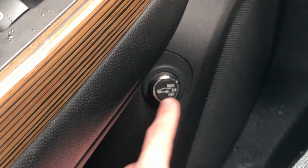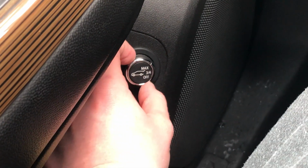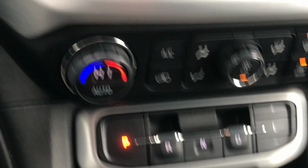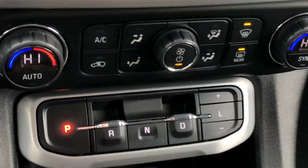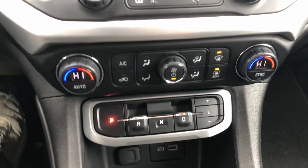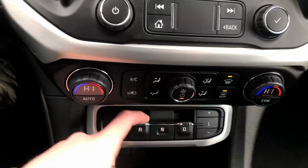Got a parking brake over here. We've got the ability to open up your trunk from right here, and you can change whether it's 3/4 of the way open or opens all the way. And you can program that to lift up to different heights as well. You have dual zone climate control, that way you and a passenger can both have the temperature they want. It has a proper backup camera.